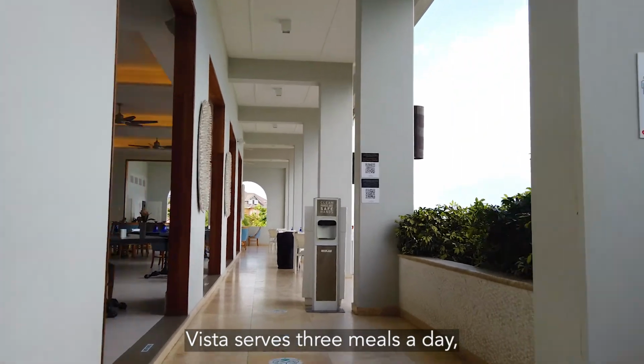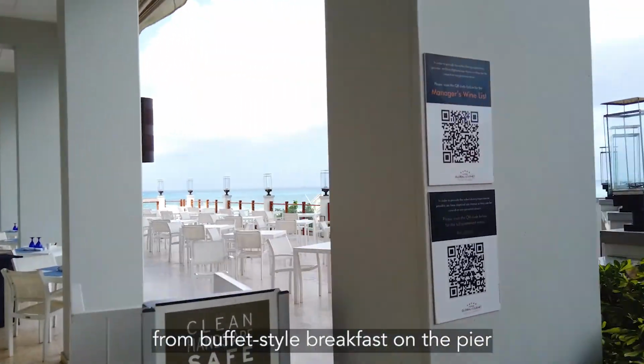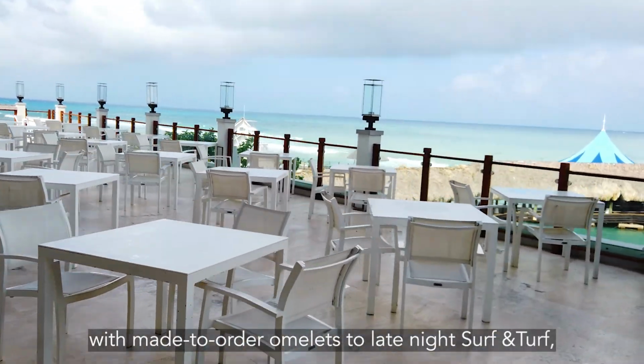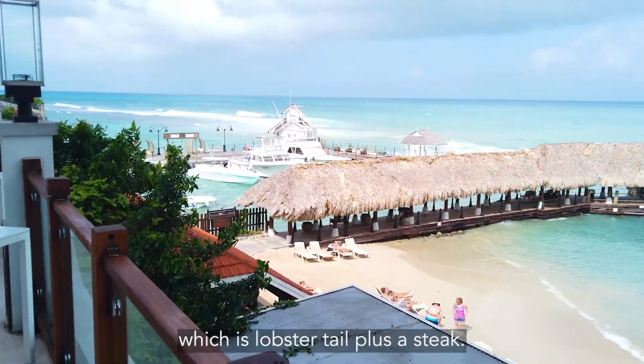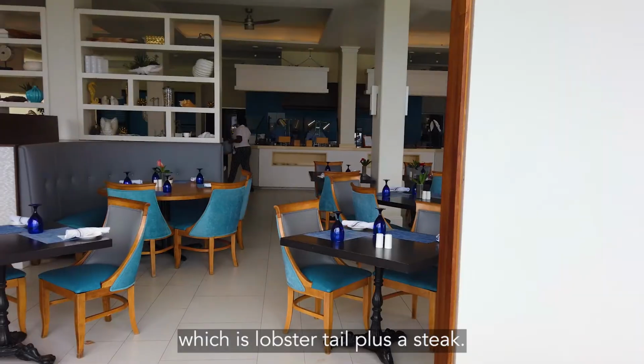Vista serves three meals a day, from a buffet-style breakfast on the pier with a made-to-order omelet to late-night surf and turf, which is lobster tail plus a steak.